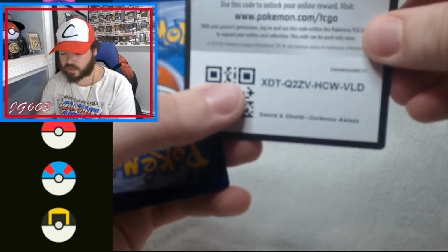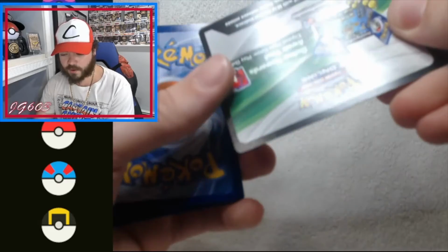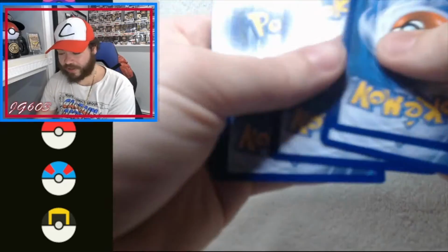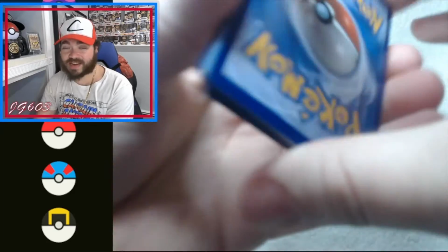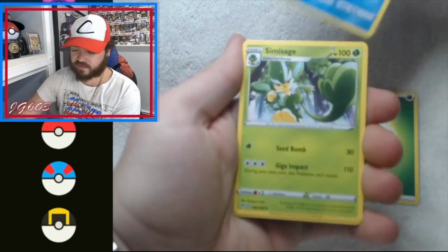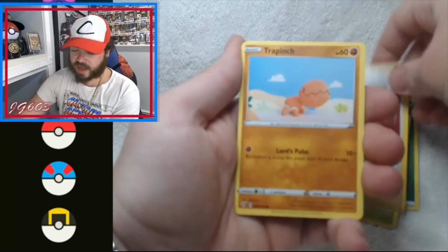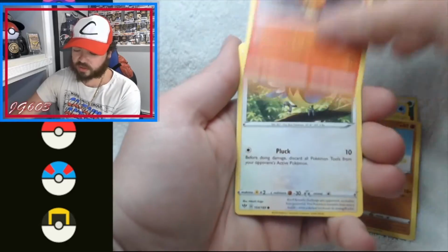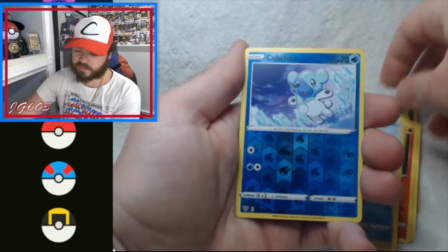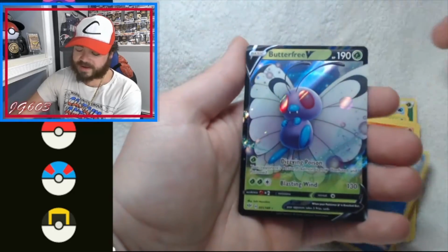There is your code card. And man, if we're gonna go 2 for 2 out of this thing, that is gonna be insane in and of itself right here. Leaf Energy, Vanillish, Simisage, Kabu, Trapinch, Torchic, Rookidee, Teddiursa, Vanillite, Cubchoo, and a Butterfree V.